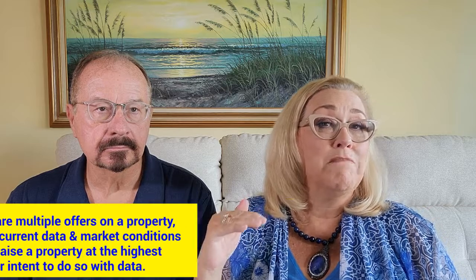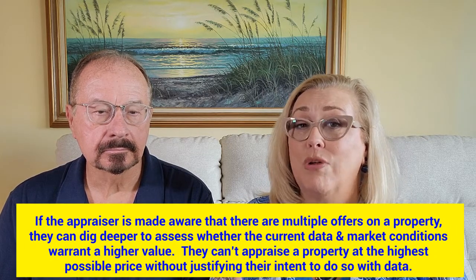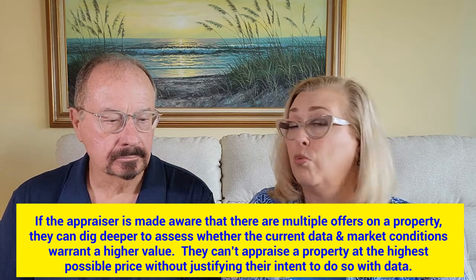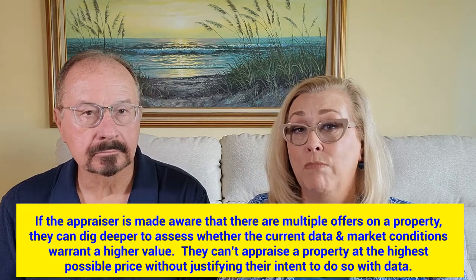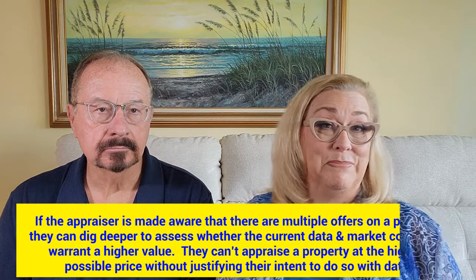It doesn't necessarily mean that just because you accepted the highest offer, and maybe it's over list price, that the appraiser will meet that price, but it's good for the appraiser to know if there are indeed multiple offers. So make sure you or your realtor presents the multiple offers, or at least lets the appraiser know about them.